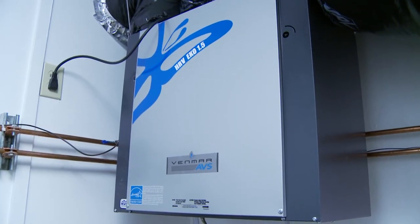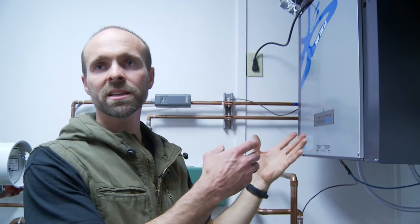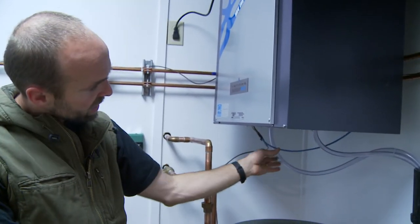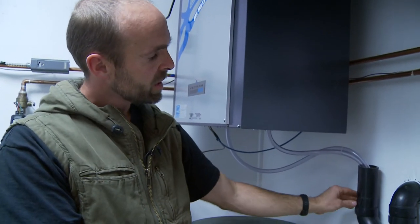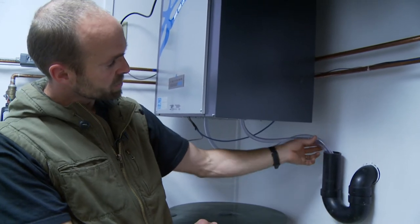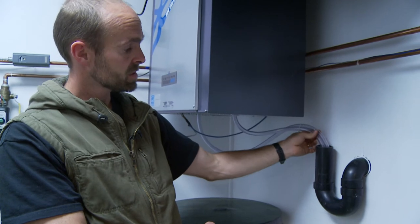So what can happen is, as we're bringing in that cold, fresh air, and that cold, fresh air meets the warm, stale, moist air, you can have condensate that builds up, and it drains right out of the bottom of the HRV into these tubes. And this condensate drain is supposed to dump right into this drain right here. It's important to make sure that it dumps right into either here. If you don't have this, then it should dump into a bucket, and some houses don't have it.